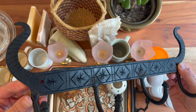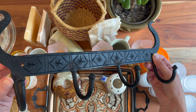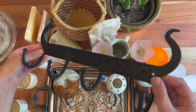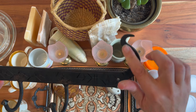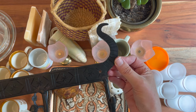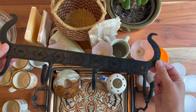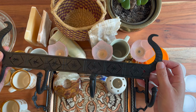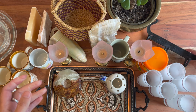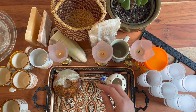This is like an etched, I hope you can see the design there, an etched metal entryway coat hook. It has like the horns kind of here, or I guess they could be snakes. It depends on, you know, who you ask, but I thought it was cool. It's a really quality heavy piece. So that's available in the shop too. So I thought I would give that one a try. Never seen it before, so figured why not pick it up.